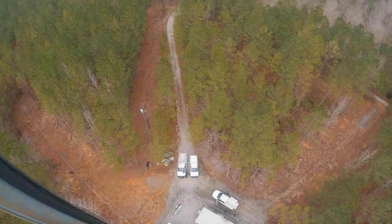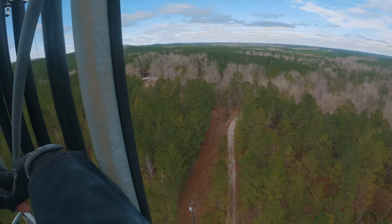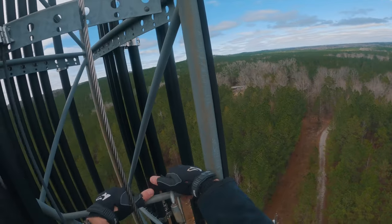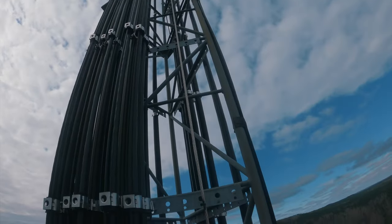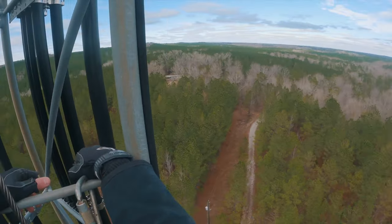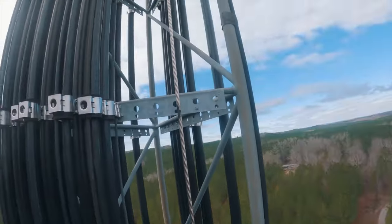Definitely getting a workout in today. Shit. Like this, we're just gonna go a little, just a little higher. Been slacking in the gym. My body's not used to carrying my weight plus this harness and everything else.